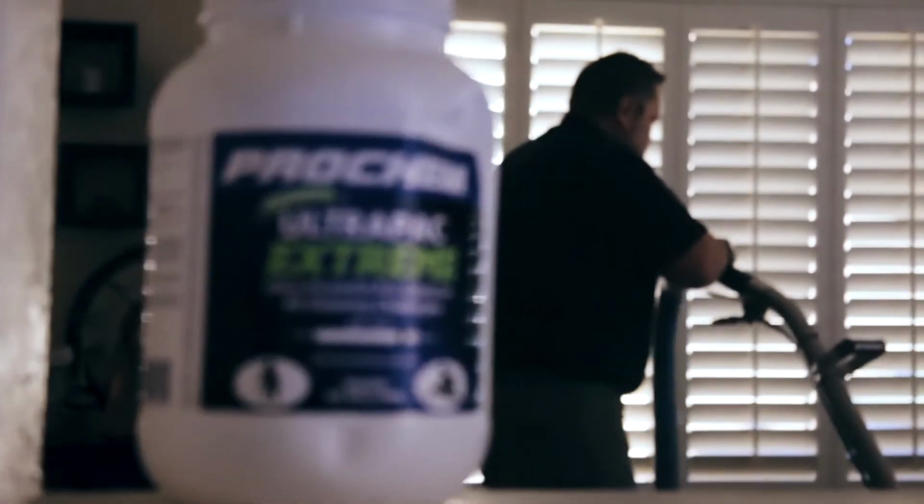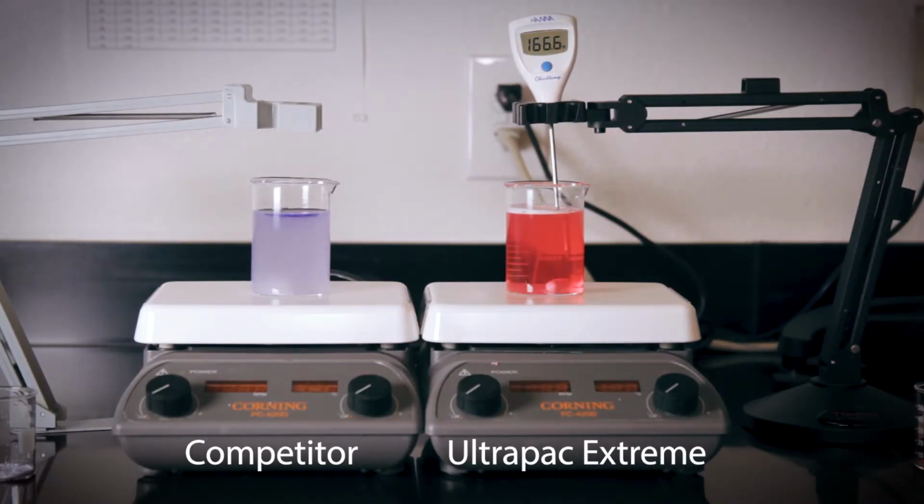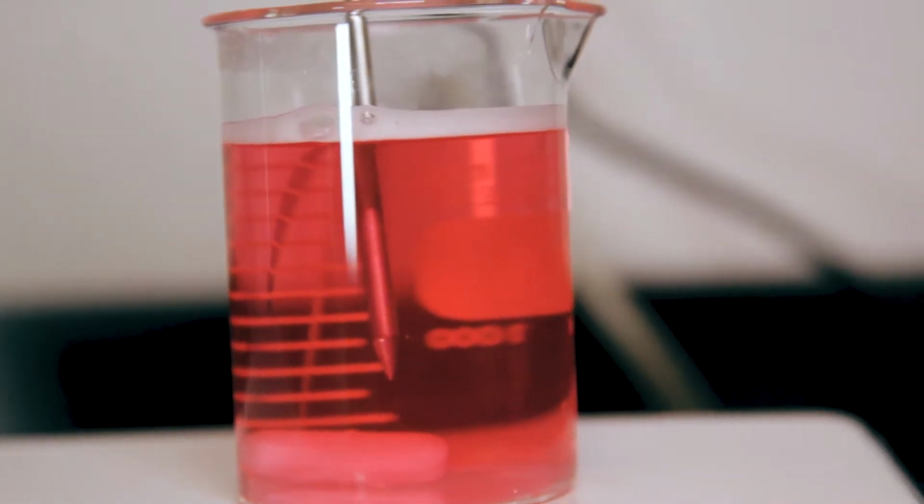It's a Prespray. It's a fast dissolving product, so you can easily dilute 16 ounces per gallon of water. It will dissolve fast and completely without necessary excessive mixing of the product.